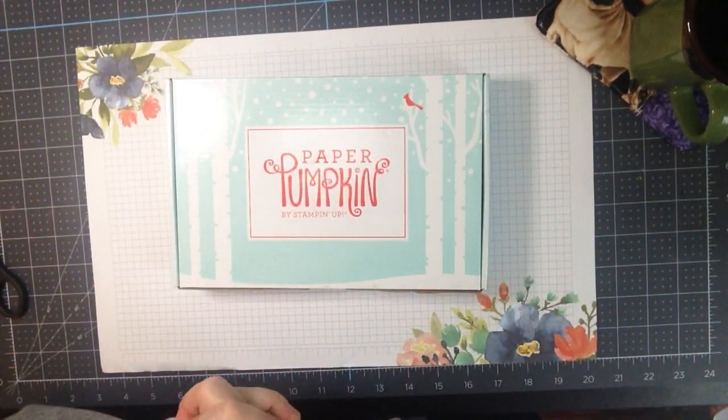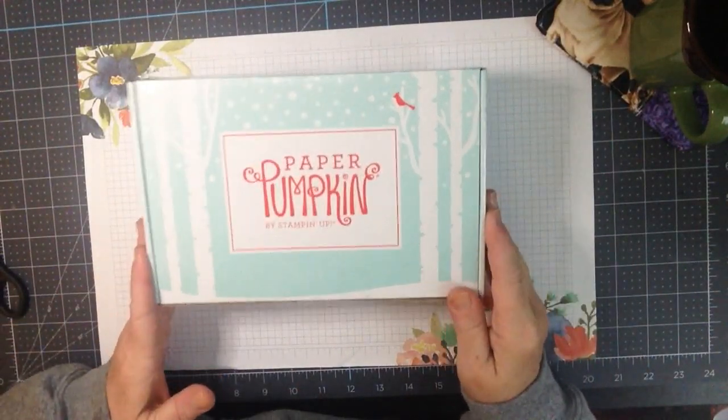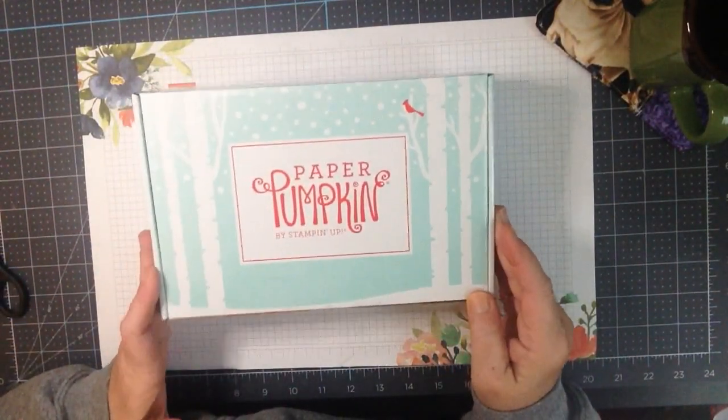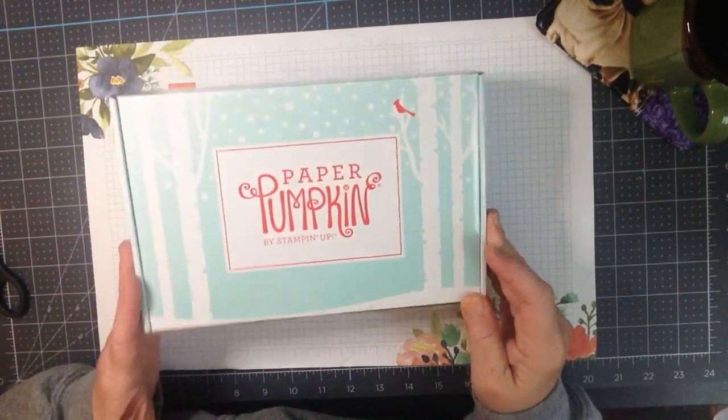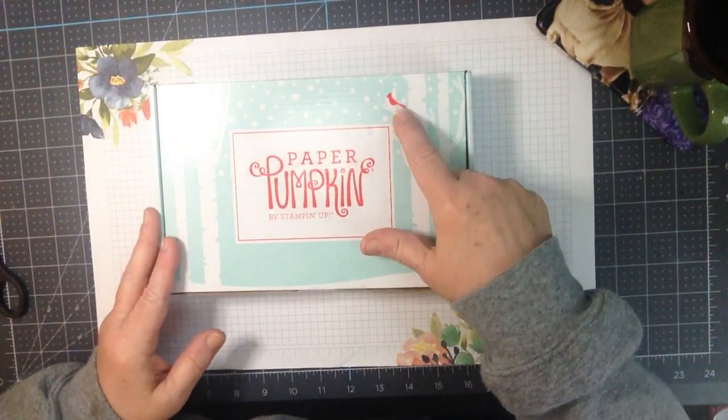It's a real crappy day here in Pennsylvania. It is Wednesday. Is it the 16th? The 16th, I think. And today I just received my Paper Pumpkin. And look at the box, how cute it is. I mean, is Stampin' Up! not fabulous or what? And a little red cardinal.